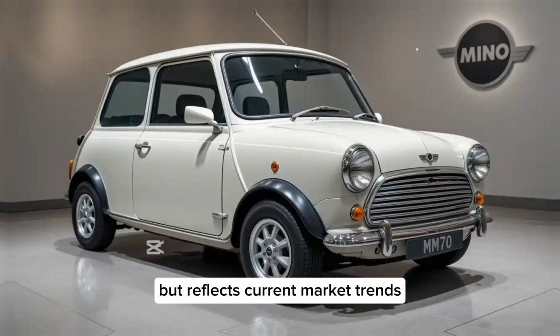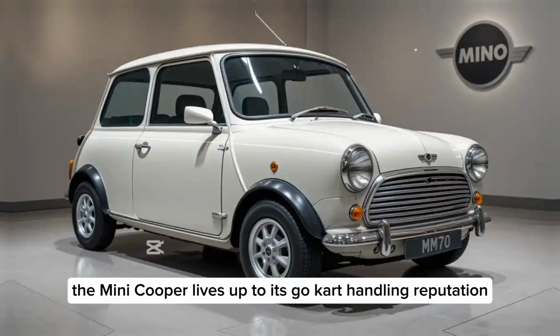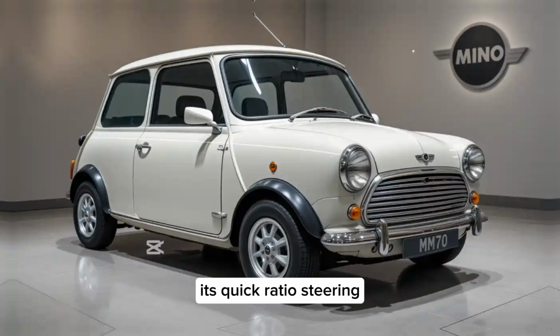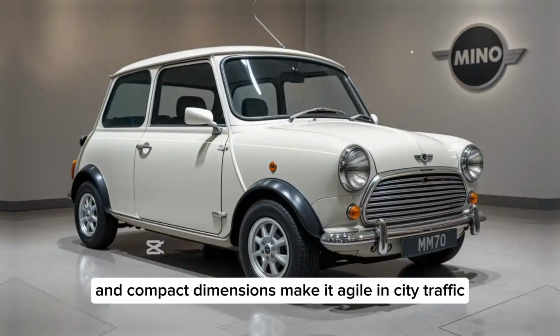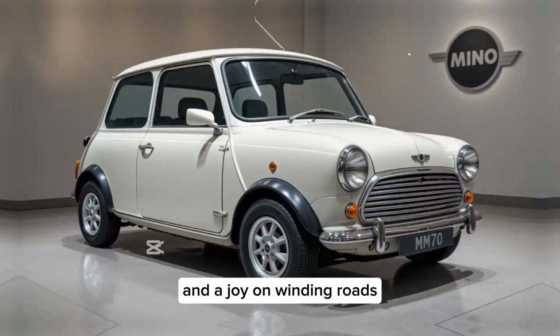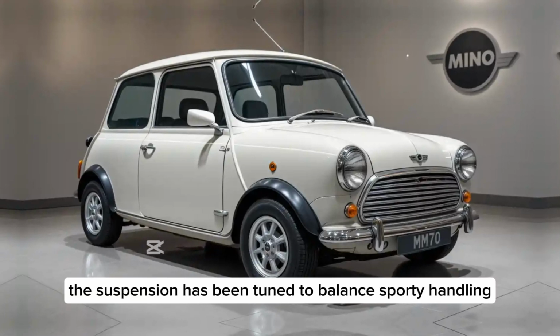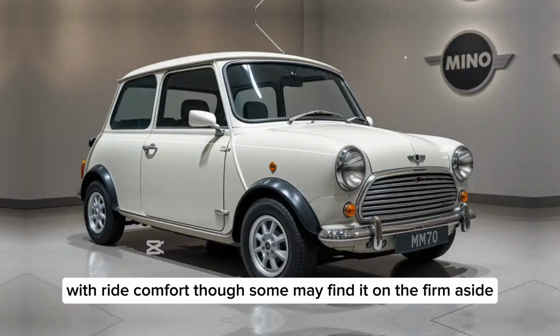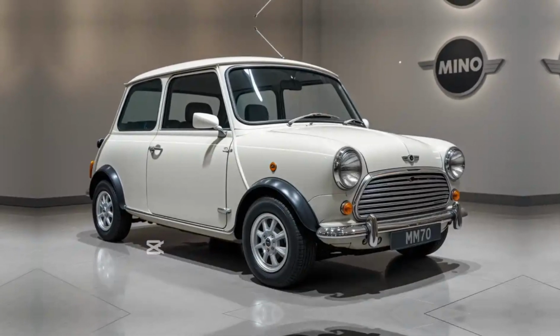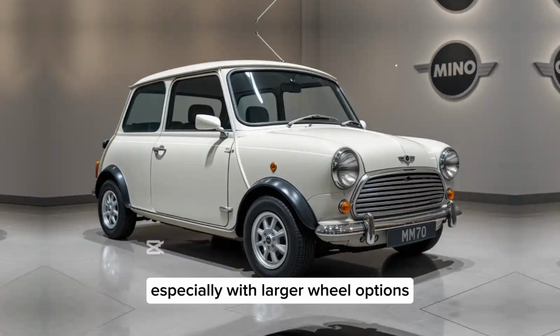On the road, the Mini Cooper lives up to its go-kart handling reputation. Its quick ratio steering and compact dimensions make it agile in city traffic and a joy on winding roads. The suspension has been tuned to balance sporty handling with ride comfort, though some may find it on the firmer side, especially with larger wheel options.